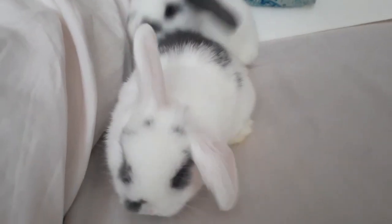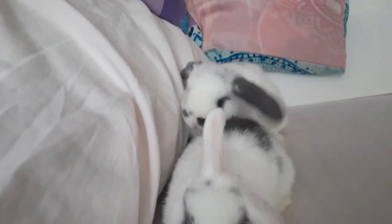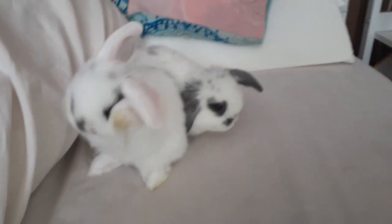They don't feed as often now because you have to remember they are going to be 5 weeks old in a few days. So because they're going to be 5 weeks old, oh, look at you.